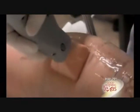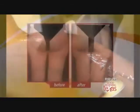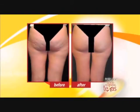But we're going to talk some more next time about being in shorts, and we'll talk about some other technologies that are available that can really change the appearance of cellulite. It's amazing what this technology does. These before and afters are motivation to anybody. And so we see this, and we want a piece of this, Bill. We want to look better for this summer.